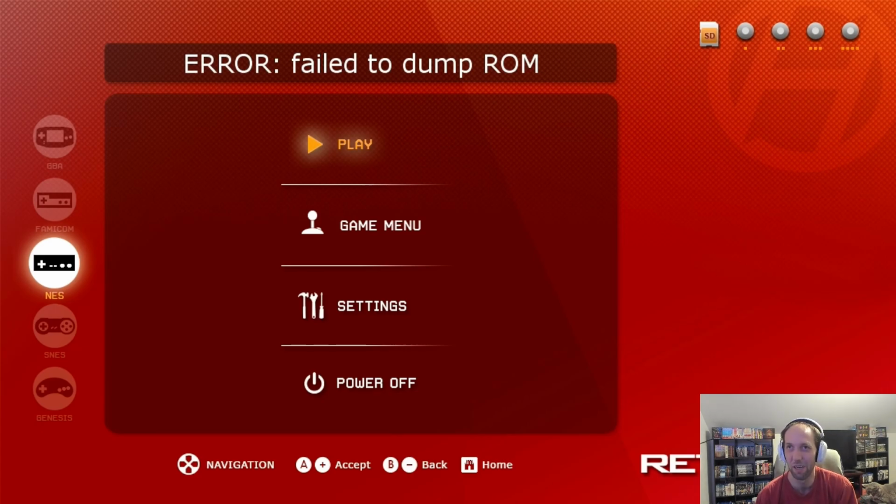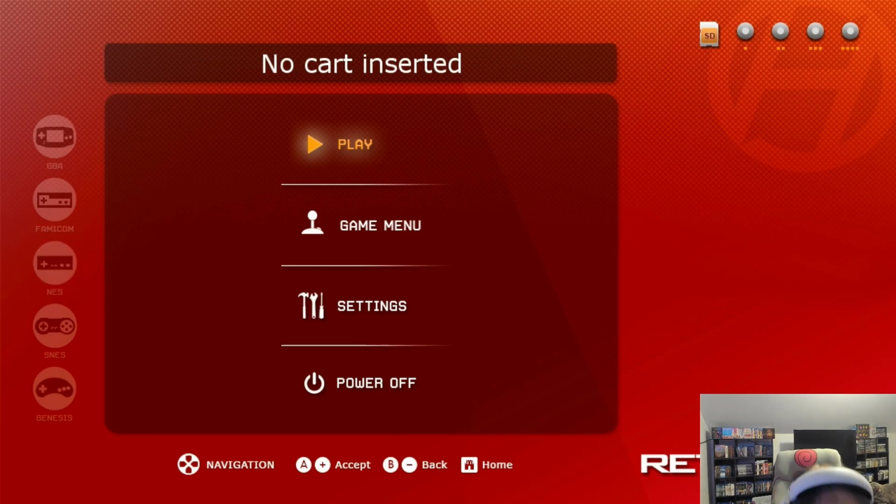Failed to dump ROM. So I will just do this on screen. That way I can say I tried every bit to get it to work. So I will clean it real quick. If not, we will hop into what I thought of the box. But if this, for some reason, does not work, then I will just not get to test this game.